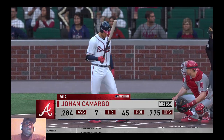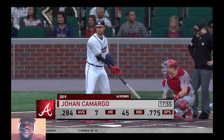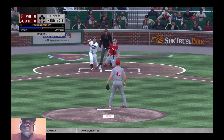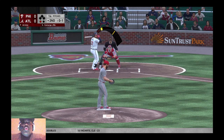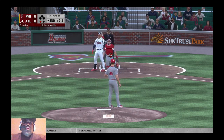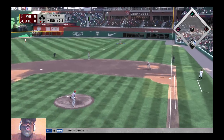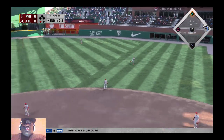And the next in is Johan Camargo. Took an 0 for 4 in the victory last night. He's ready. Here's the first offering, fought off at the plate as it's chopped foul. Here's the 0-2. Line to the right side. And that's into the outfield for a one-out base hit.